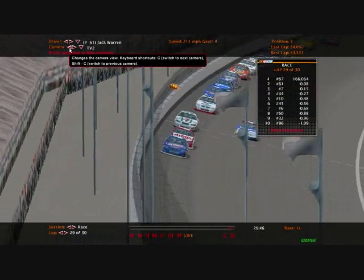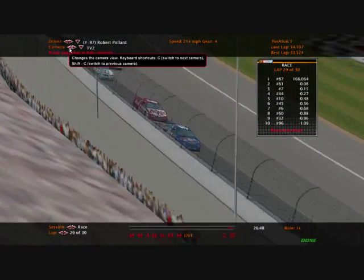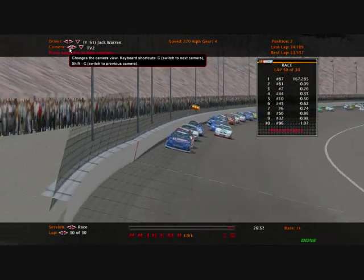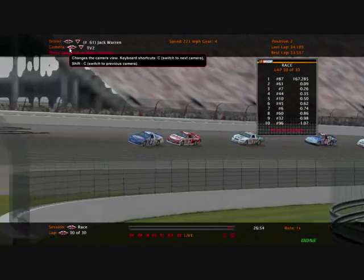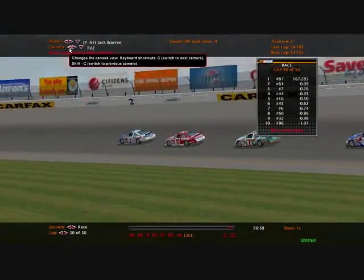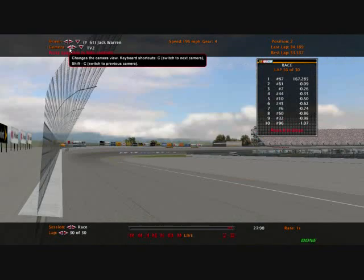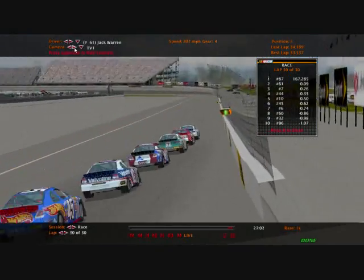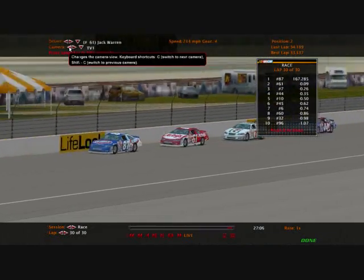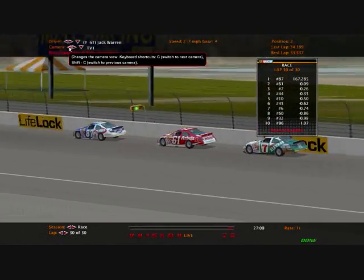Now here we go. White flag is out. One to go here in Michigan. Who's it going to be? Now, Pollard is running faster, so we don't know if it's going to be all Pollard the rest of the way, but it looks like it right now. But Jake Williams is going to get a good finish.